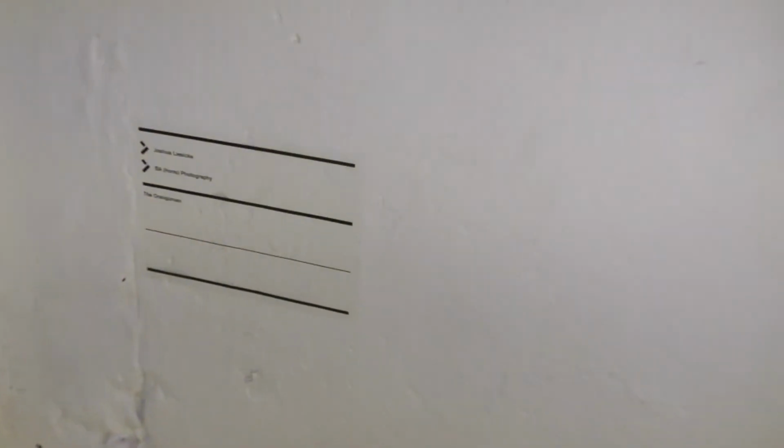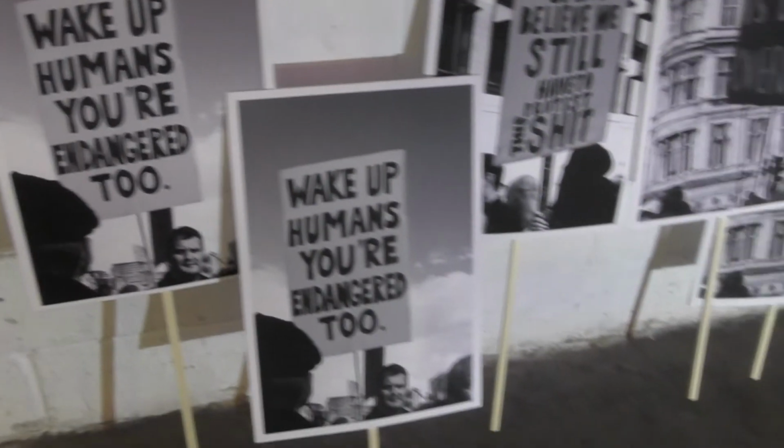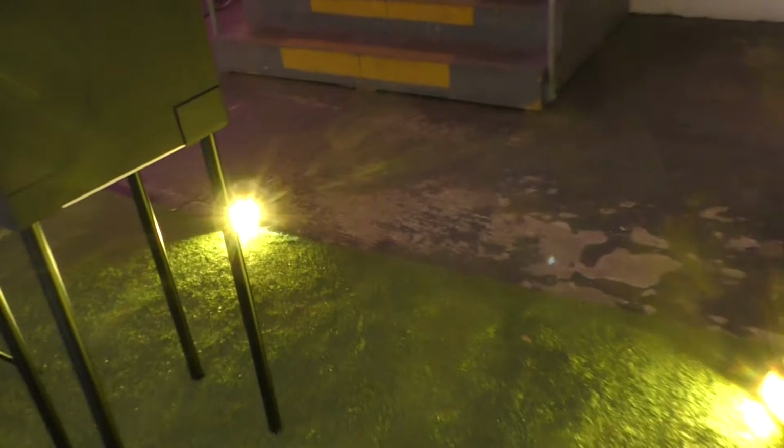So the first piece we've got is Josh's, and he's been aping about. He made this lovely ape suit and taking pictures of it. Next we have theirs, and it's a series of pictures. I do apologise about the sound. This is Manny's work.